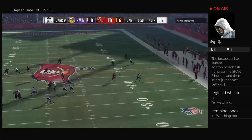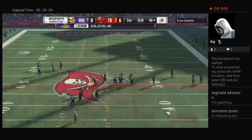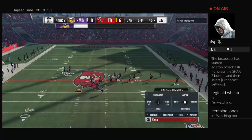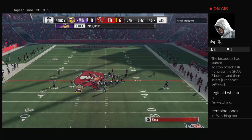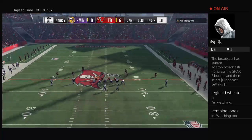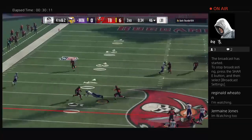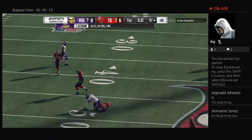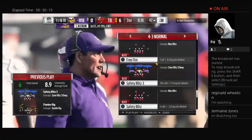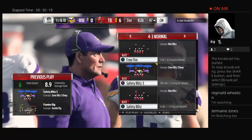Is Keenum on 3rd down. Finding his safety valve here. That's complete. And he'll be taken down at the 46-yard line. It'll be a gain of 6, and it'll be 4th down. Here we go on 4th with Keenum. And this one hauled in by Rudolph. Give them 6 on the play there. And that leads to a Minnesota first down.